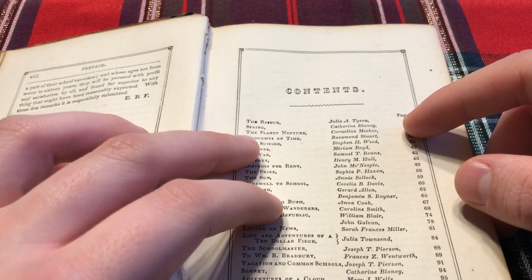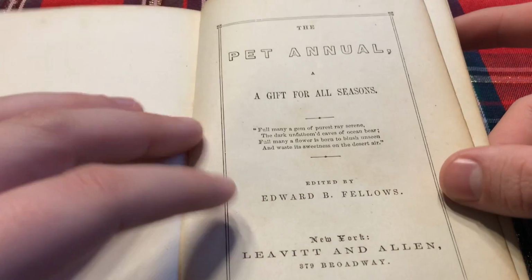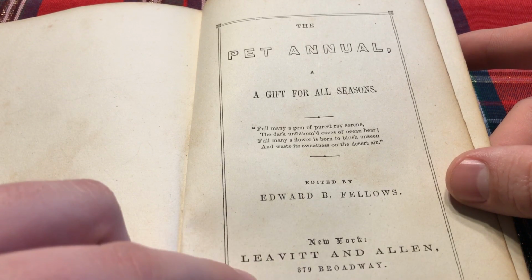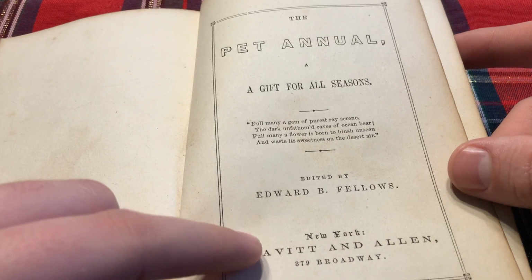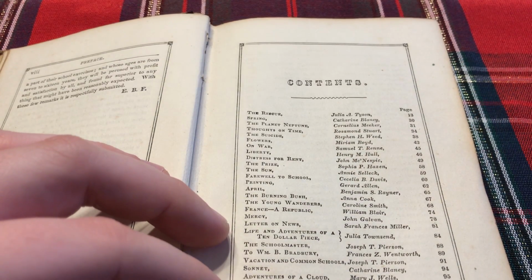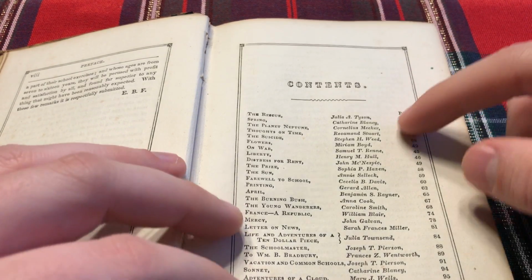So the only way I figured out how old this book was, because it doesn't have a copyright date, is from the New York publisher Levitt and Allen. They only printed books on this street, 379 Broadway, for 1 year, and that was in 1856. But for some reason, I decided not to look up the publisher right away. I just decided to look at the stories.